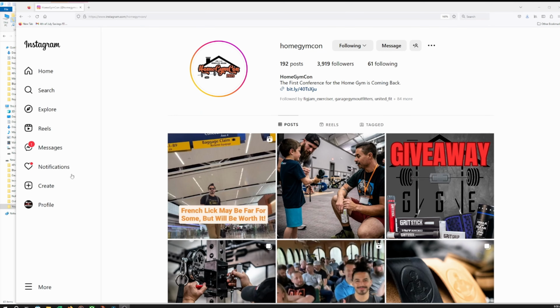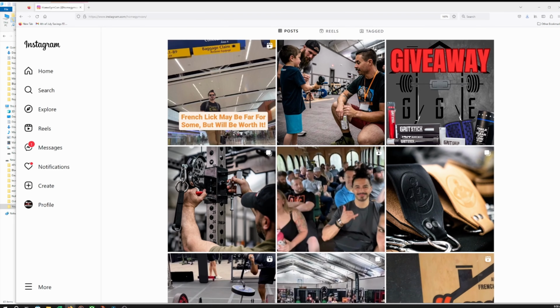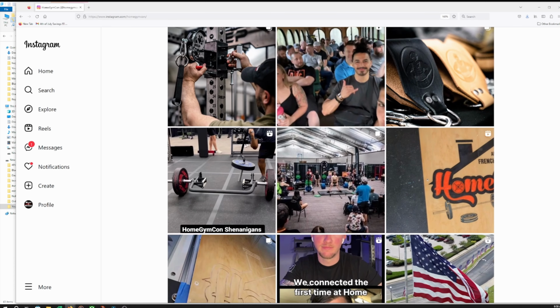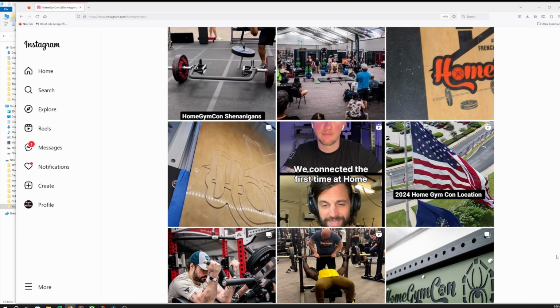Home Gym Con, as of today, apparently the floor space has sold out, and they did something great. They decided not to open up a second space, and I think that was good because it basically makes people get on with the party. If you didn't get on early, forget about it. And everyone in that second space would be the odd kid out, like the kid at the children's table. So I think they made a really good decision there, and I'm really happy to see their success and that they're growing.